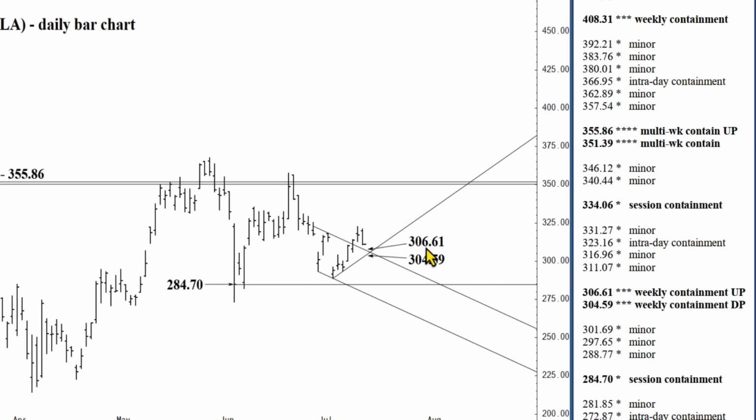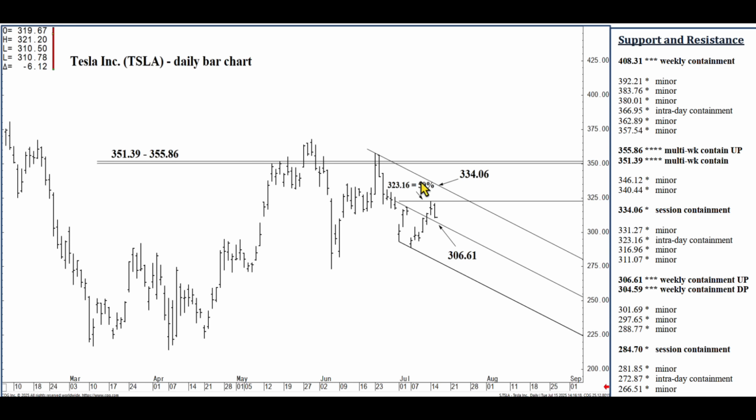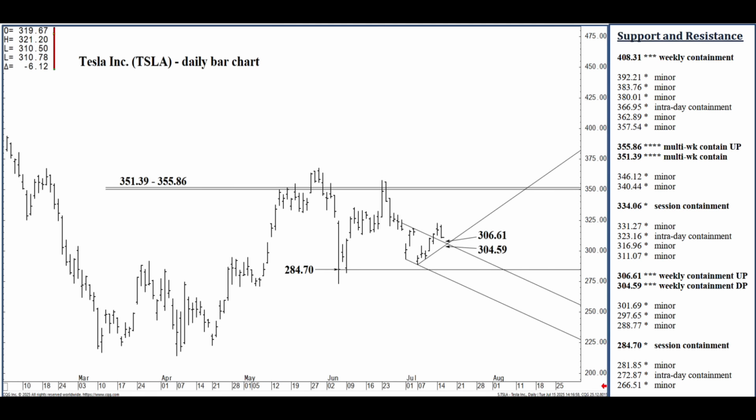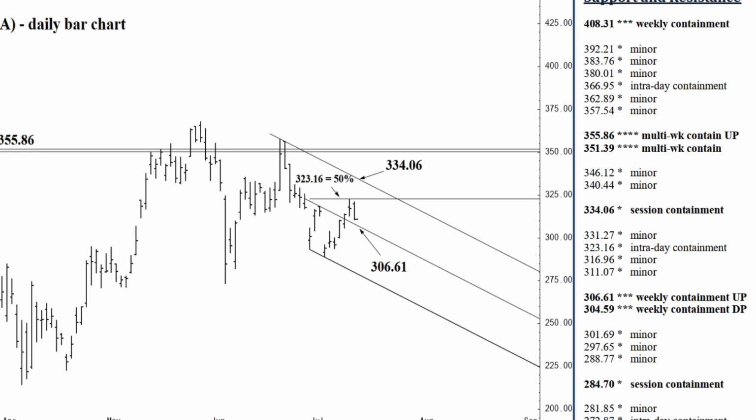Holding above 304.59 to 306.61 will keep the low to mid 350s in reach again over the next 2 to 3 weeks. And on the way up, of course, we have the 323.16 50% upside retracement that has thus far held nicely. And having tested that on Monday, we may be falling back to 306.61 today. 306.61, once again, is the beginning of a range down to 304.59 that can absorb selling through the week, once tested or above which the low to mid 350s are in reach over the next 2 to 3 weeks. On the way up, 323.16 can continue to contain intraday, potentially daily buying pressures.